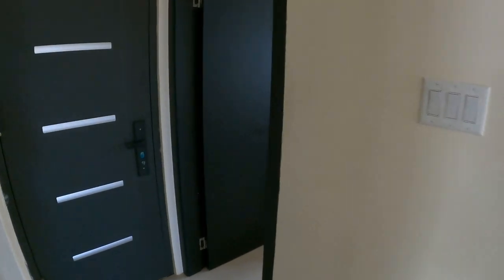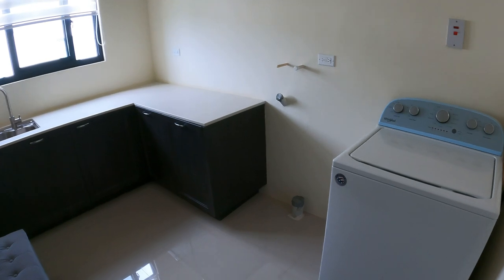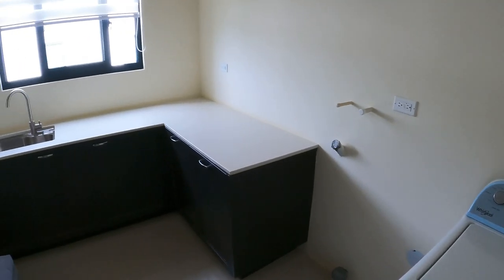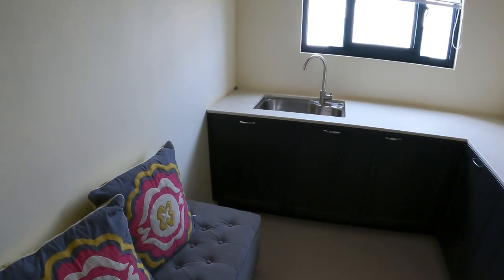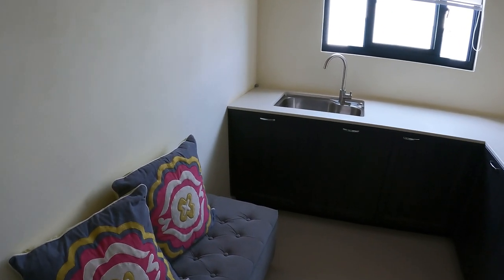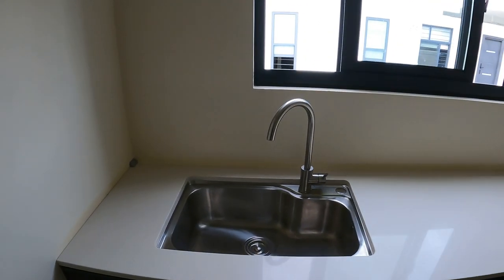All right, going from the master bedroom, this is the laundry room, right? This is a very spacious laundry room. That's the first thing that I want to say. This laundry room could double as a small office, maybe a kiddies room. It has a lot of potential.